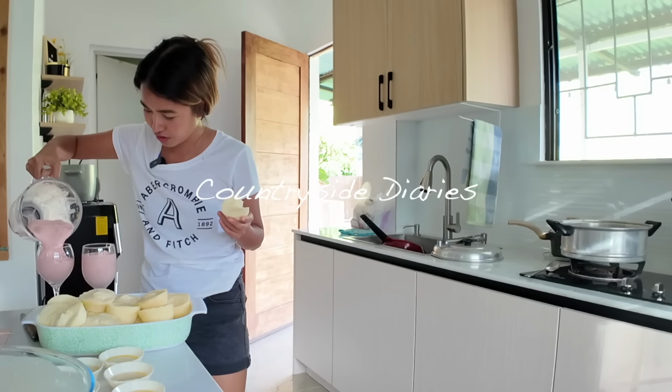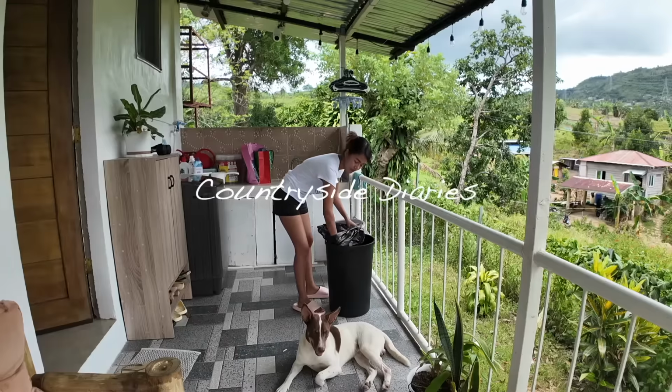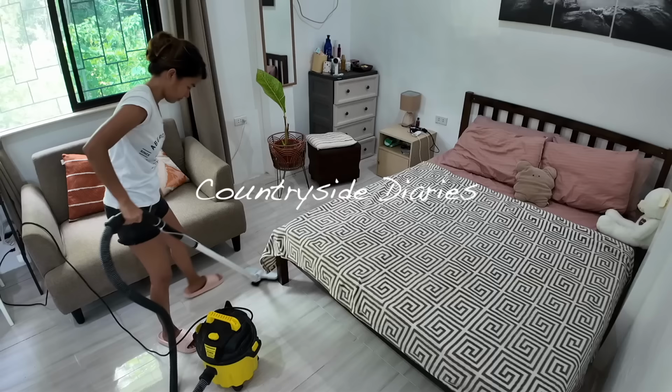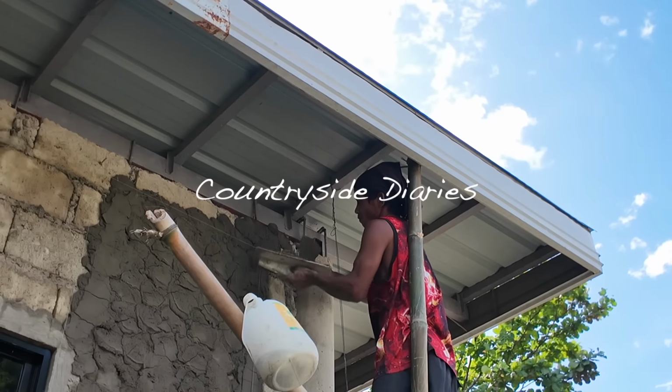This one is looking so creamy. Total, so that's like $3. Built 2 houses, renovated 1.